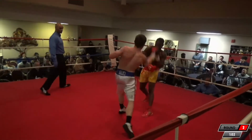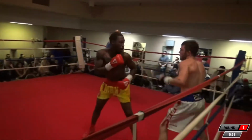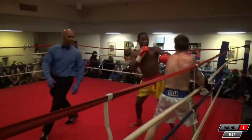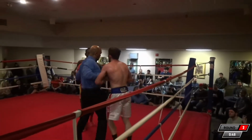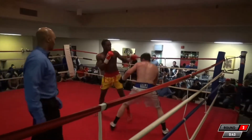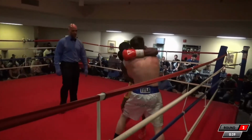Both fighters are in this. It looks like they came to fight. Yeah, they're both giving it a nice look. They're both game. We're coming into the latter part of the second round. Ooh, nice left hook, partially blocked there.